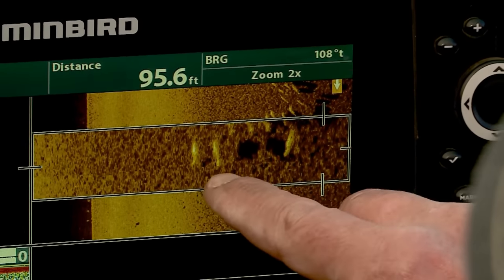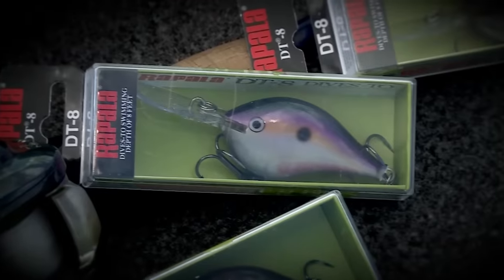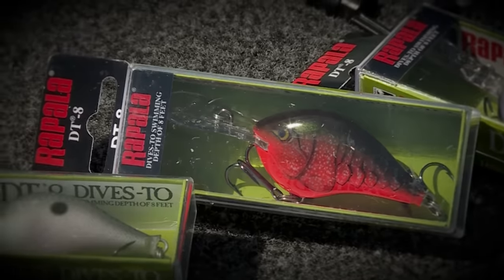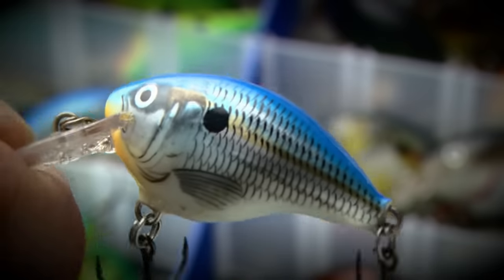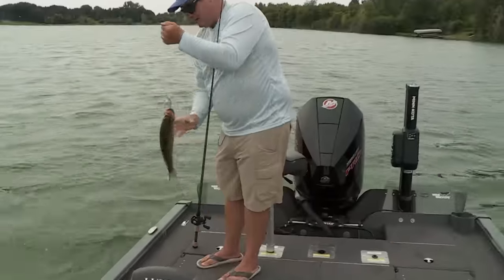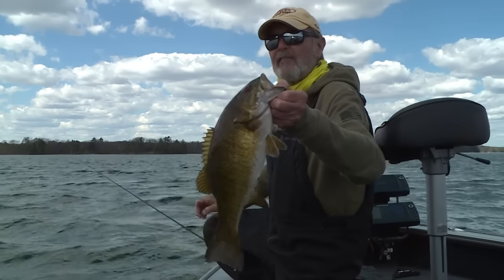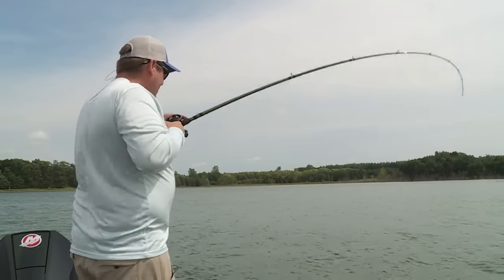In the bass fishing world, as far as the DT goes, we've been telling the people at Rapala for a few years now, we need a DT8, we need a DT8. And they came out with it. And the whole DT series from Rapala is one of the most productive crankbaits to come along in the history of the sport for largemouth bass and smallmouth bass. It's really a killer bait. Fish love it, and boy, does it hook them.